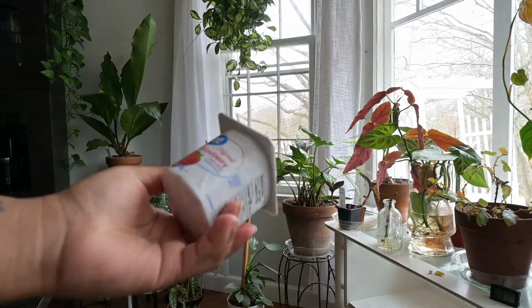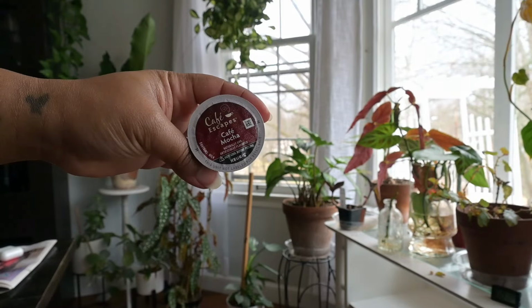However, if you want to start them in your house, the next cheapest way is to use recycled pots, like your yogurt cups, your K cups, your milk cartons. You can put seeds in anything. All you have to do is have a drainage hole in whatever you're going to start them in. You can make pots out of old toilet paper rolls. You can use paper towel rolls to fold into a pot. You can use newspaper to fold into a pot. There are so many ways to make it cost friendly with the stuff that you already have.